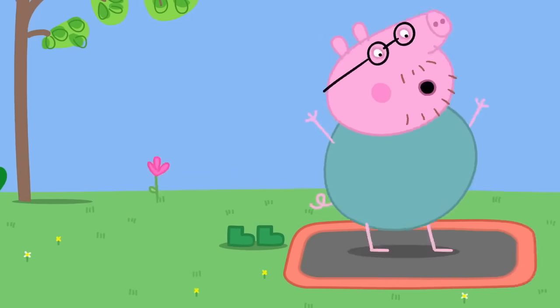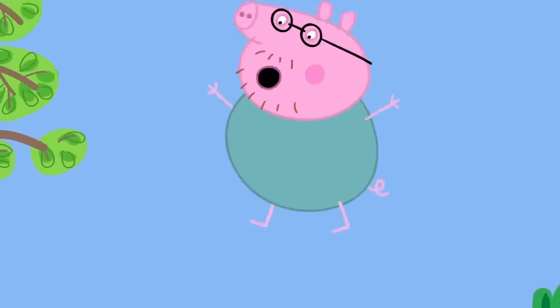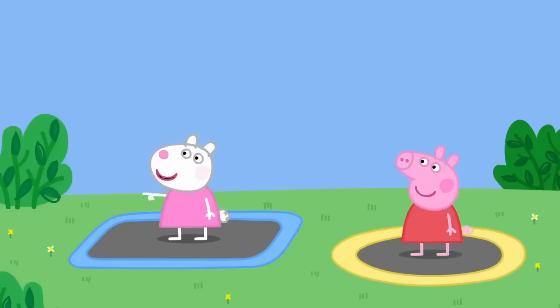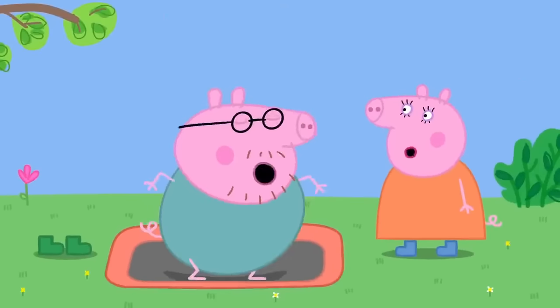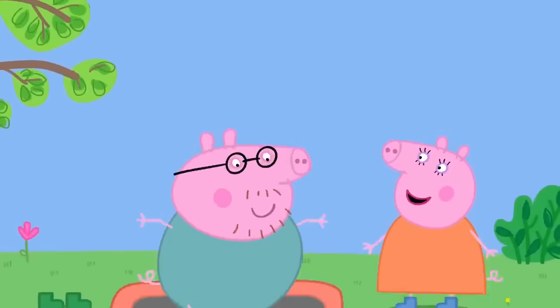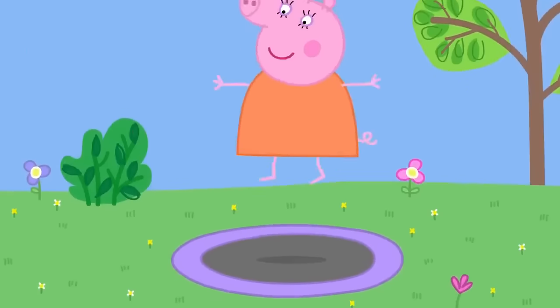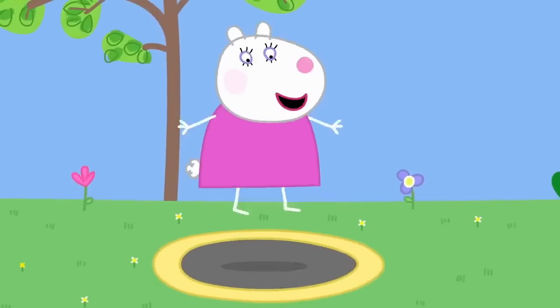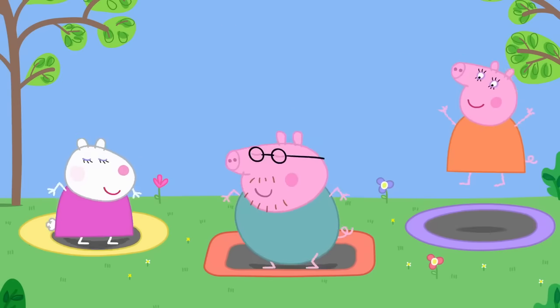I think I'll have a go. Hey! Look, Peppa, your daddy is on a trampoline. Are you sure that's a good idea, Daddy Pig? I know what I'm doing. I want to go too. And me. Hey! Woohoo! Grown-ups are bouncing on the trampolines.